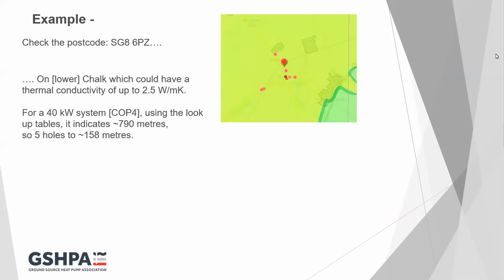And our offices here, we've got several hundred square meter offices. They're quite well insulated. We need about a 40 kilowatt system. Assuming a COP of 4 and using the lookup tables, which we aren't a fan of, but anyway, that indicates you might need around 790 meters of borehole, which is equivalent to around 5 holes to 158 meters. That's great.